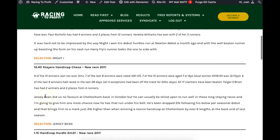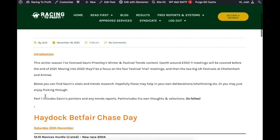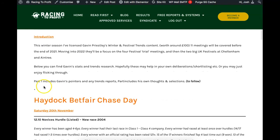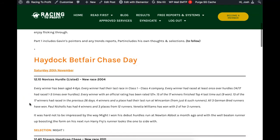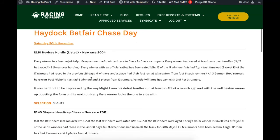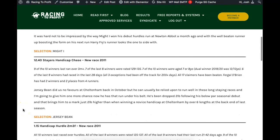So you get some various different trends and stats pointers as well. Gavin puts up his own selection as well, so I post the notes and the trends on the Wednesday. His selections and tips can follow on the Thursday or the Friday for Saturday's racing. Again, I update these posts. I then keep you informed within the daily members posts. But some people like reading through his stuff here.